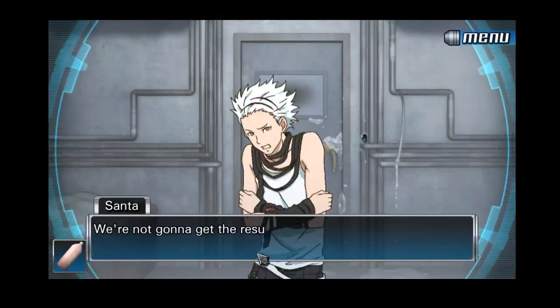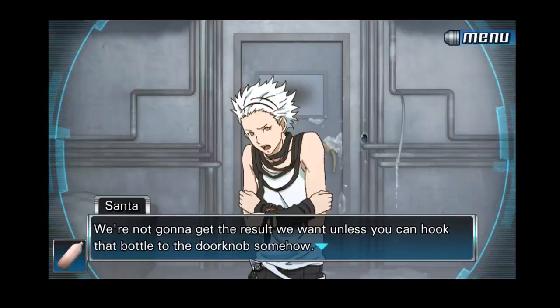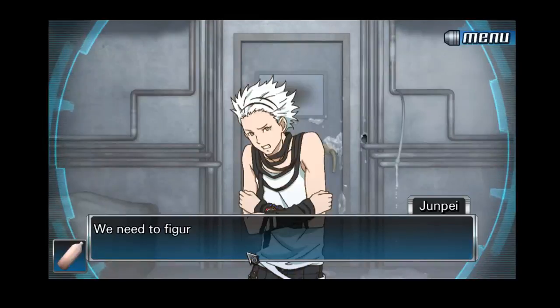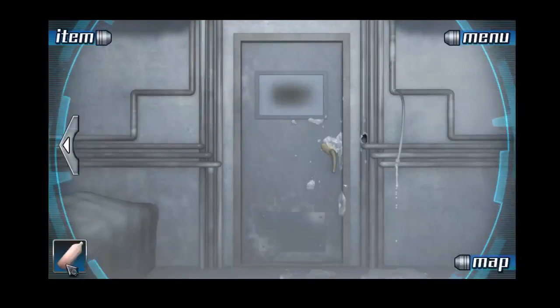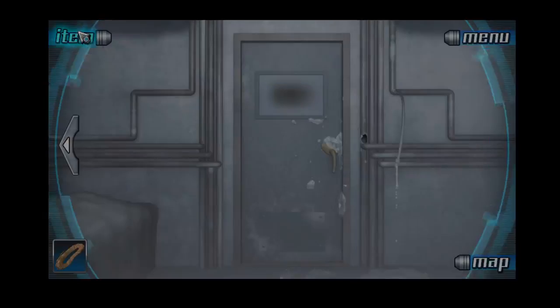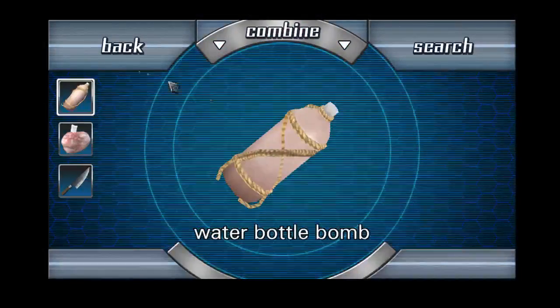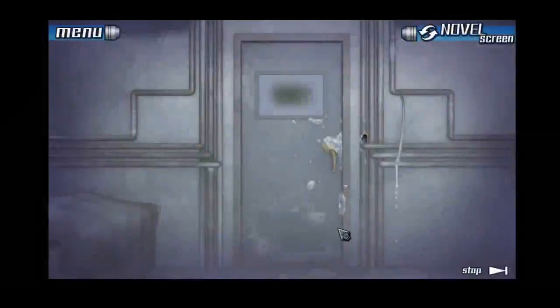Not yet, Junpei. We're not gonna get the result we want unless you hook the bottle to the doorknob. It's gonna explode right next to the ice on the doorknob. Okay, sturdy rope. Combine with this, and let's just tie it up on here. Water bottle bomb! I like the name of that.